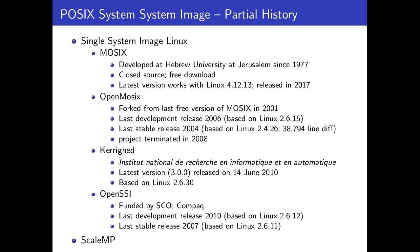ScaleMP is an interesting product. It's a patented proprietary architecture that is based on the idea of virtualization. In a typical virtual machine setup, you have multiple virtual machines running on a single physical machine. ScaleMP's idea is to take multiple physical machines and tie them together into one virtual machine. So you have a virtual machine that spans multiple physical machines, and then using the same techniques of virtualization, you present a virtual cluster. What it looks like is basically a single computer with highly non-uniform memory. The different cores in this virtual computer share the memory, but it's localized. Each core has its own localized memory.